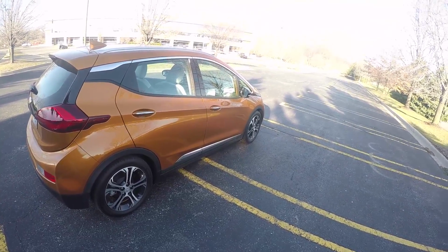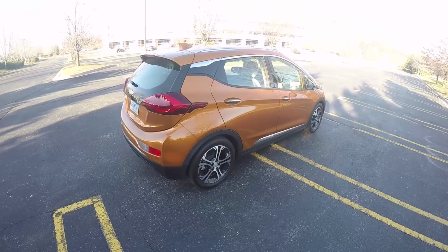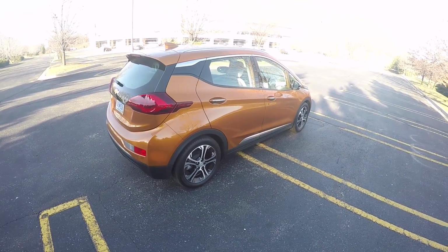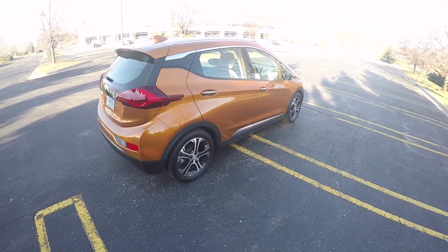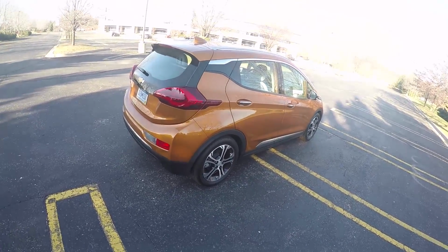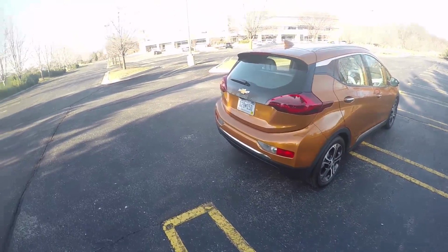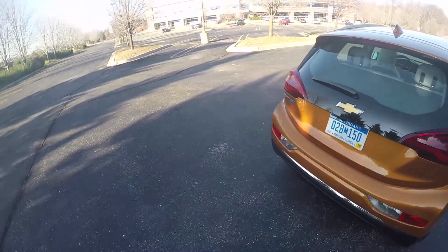So there's plenty of other electric vehicles in the market that are hovering right around the 100-mile to 150-mile mark, but this is the only thing getting anywhere close to 200 miles, other than a very expensive Tesla that costs probably about twice as much. So let's go take a look around this thing.